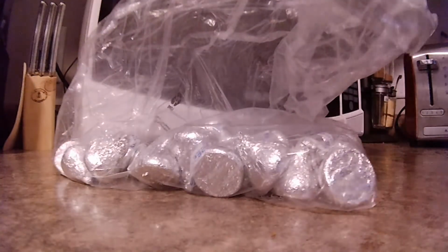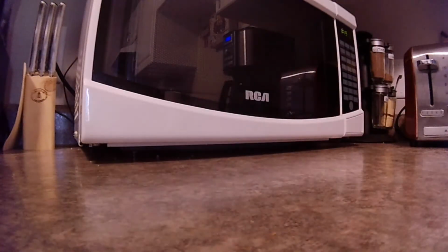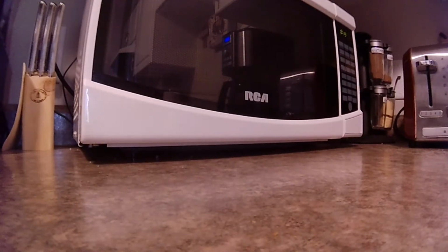Okay, so I'm not allowed to use the chocolate chips because we're using those for other baking. So I had these leftover Hershey's Kisses that nobody's eating. I'm going to unwrap them all eventually. I keep melting chocolate, and I keep unwrapping them, and it takes forever.